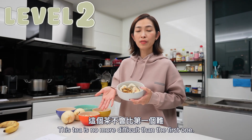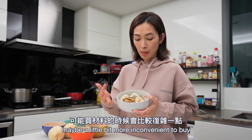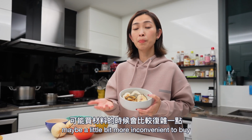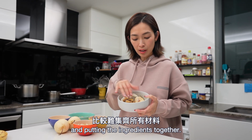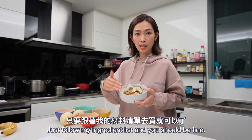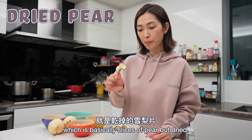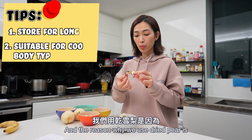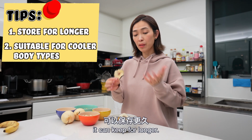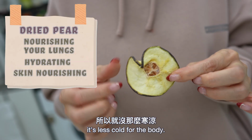This tea is no more difficult than the first one. It's just got more ingredients, which makes it maybe a little bit more inconvenient to buy and put together. But otherwise, it's very simple. Just follow my ingredient list and you should be fine. So it's got dried pear, which is basically slices of pear but dried. The reason we use dried pear is it can keep for longer, and because it's been sun-dried, it's less cold for the body.